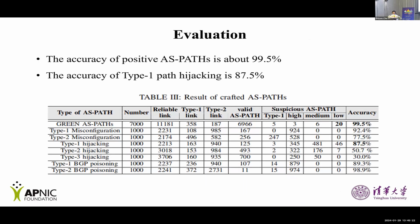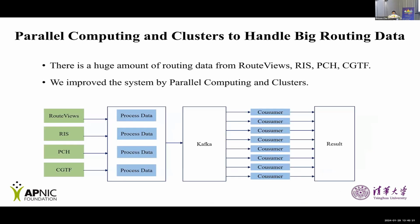This is the result of the accuracy from some tests in the test environment. There is a huge amount of routing data from RouteViews, RIS, and PCH, and also our platform. So to improve the system, we use parallel computing and cluster systems to process all the data. All the data we process we send to Kafka, and then there are some consumers to process them and get the final result.